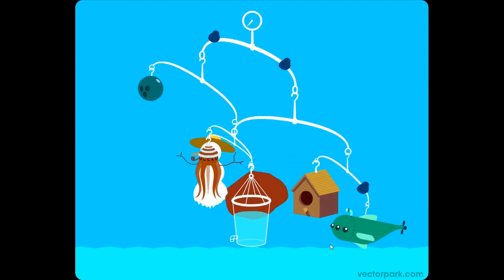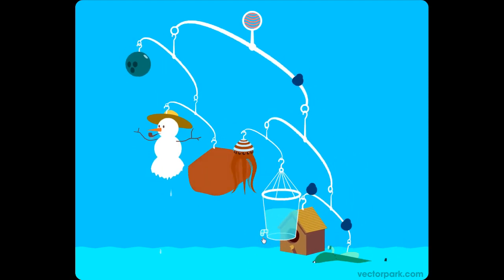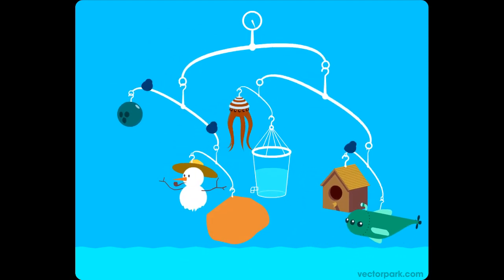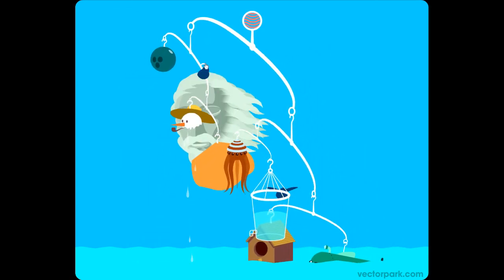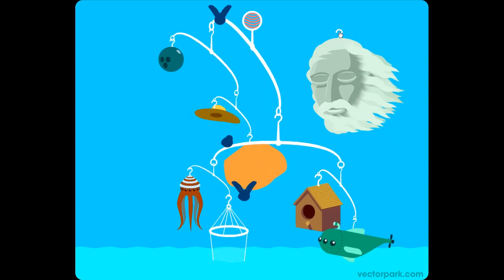Oh, we might have it. No, bird, no! Bird! You've ruined everything! Let me... Oh my god, Snowman's melting so fast! Look at him go! Snowman, you're gonna be missed, man. Oh, we still got the massive god head. Alright, so like a deity's head just fell in.